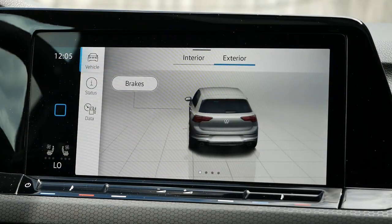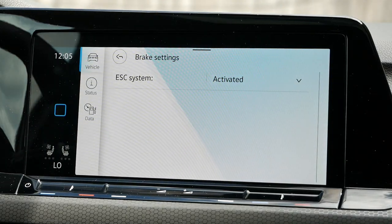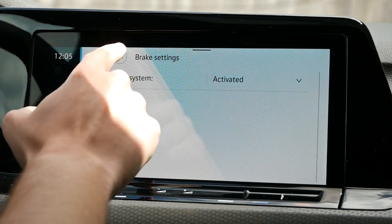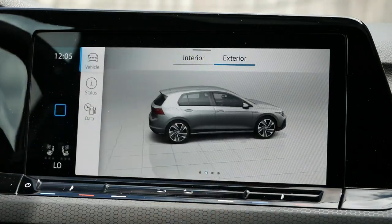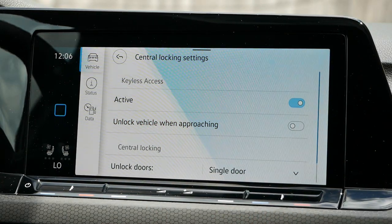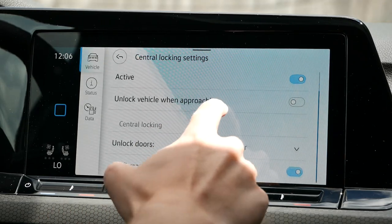By swiping right or left on the status screen, you'll be sent to different angles of the car, all of which have setting tabs, allowing you to turn on or off the electronic stability control. And it's here where you can have the GTI unlock as you approach the vehicle, and also unlock all doors when using the key fob or just the driver's side.